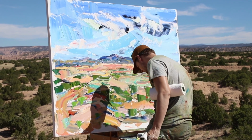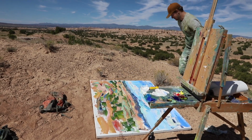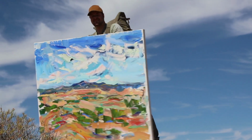And then you know that it goes from there into people's homes. It is meaningful to know that people connect with the work and it's in their homes, and then people respond to that. And people want to live with the paintings. It's all really special.